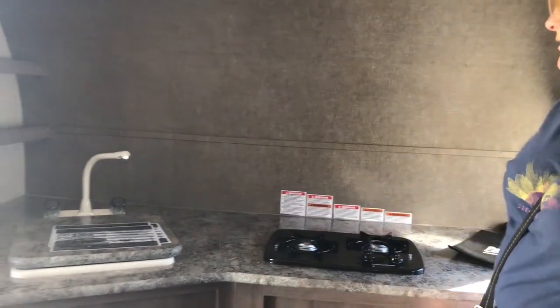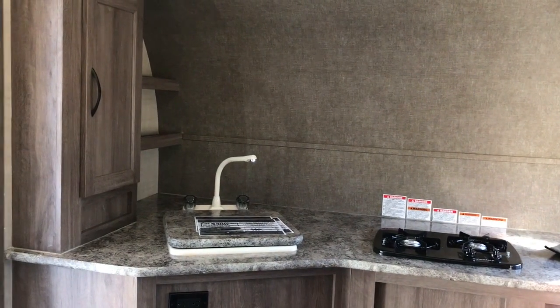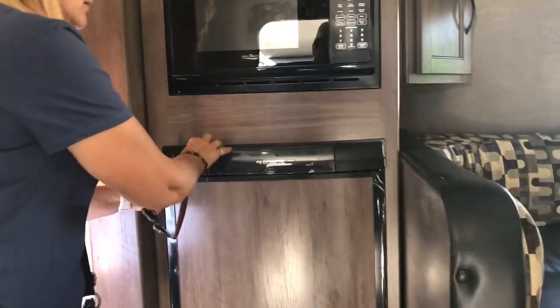So you got your sink, your 2-burner stove. Look at all this counter space. That's not bad. It's actually a good use of space. You definitely need to supplement that with a cooler.